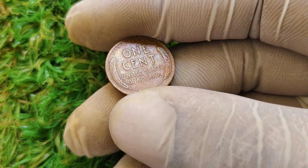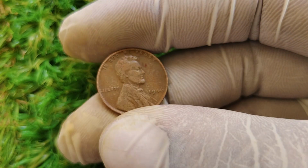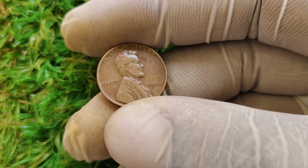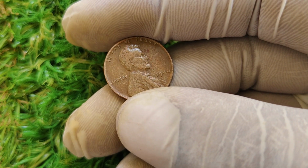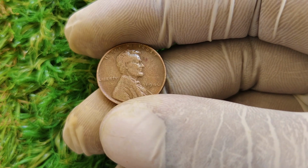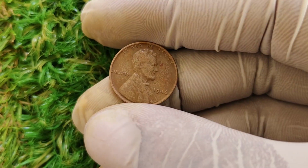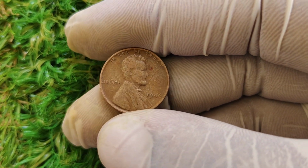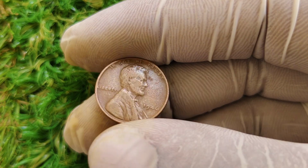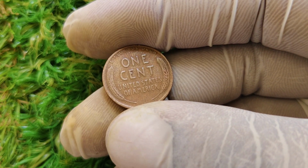Now, 1946 was a significant year in American history. World War II had just ended in 1945, and the country was transitioning back to a peacetime economy. In previous years, during the war, the U.S. Mint had experimented with alternative materials for coinage, like the famous 1943 steel penny. But by 1946, the Mint had returned to using 95% copper and 5% zinc, restoring the familiar reddish tone of the Lincoln penny.